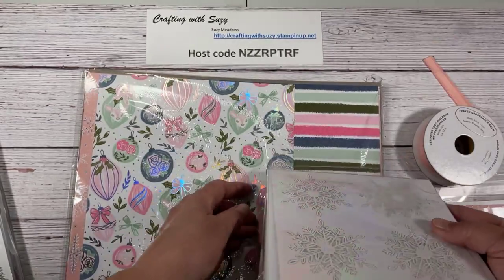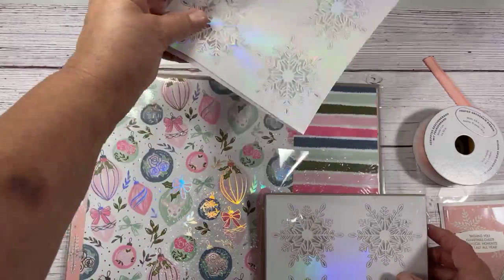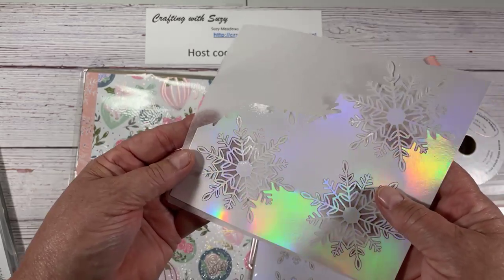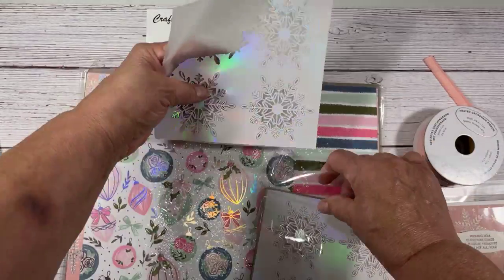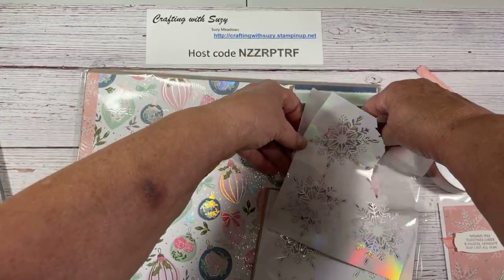And you get these really shiny, reflective snowflakes. I don't know if you can see, look at that. It sort of looks like a prism, doesn't it? So you get a package of those when you go with the suite, that is.